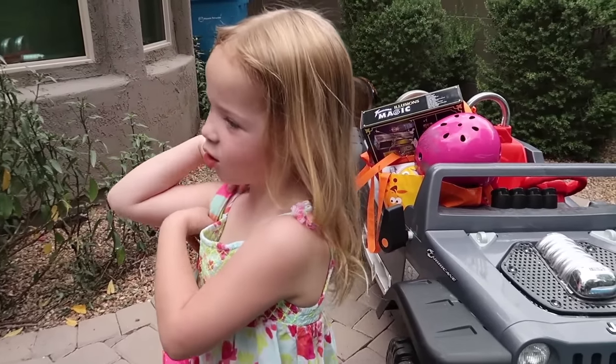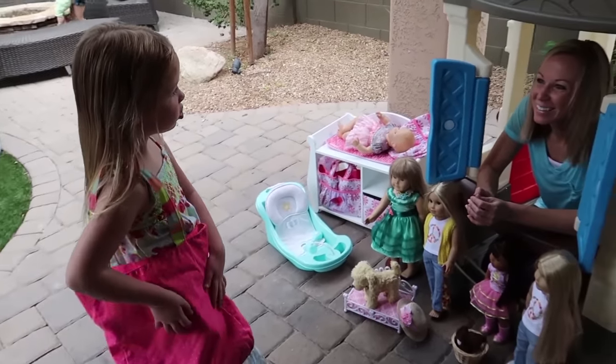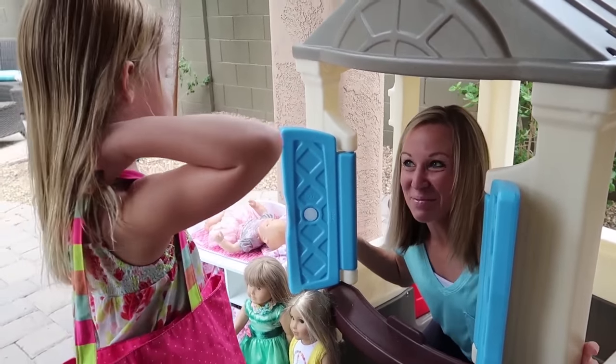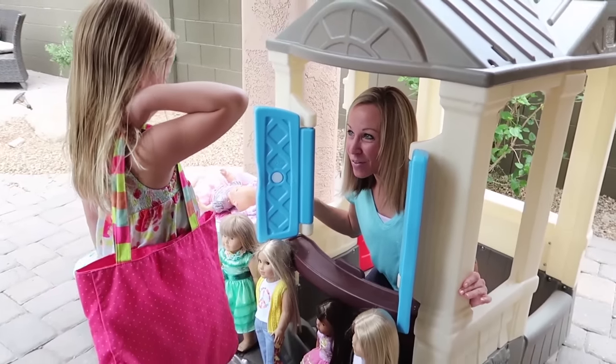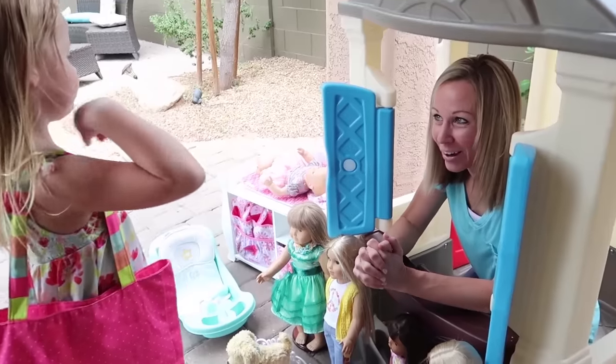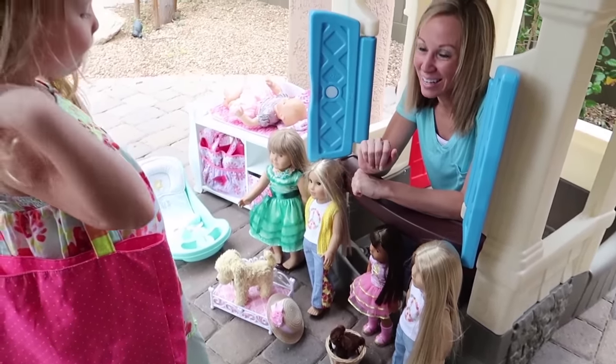Shopping at an American Girl store. Don't you all like the girl that's at the car store? Oh, at the car store? Well, that's not me. I work at the American Girl store. Welcome. Have you been here before? Yeah. You have? Awesome. Then you probably know all about our special dolls we have here. Let me highlight a few we have on sale today.